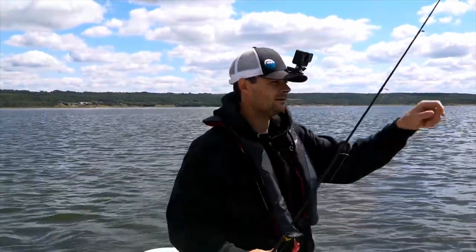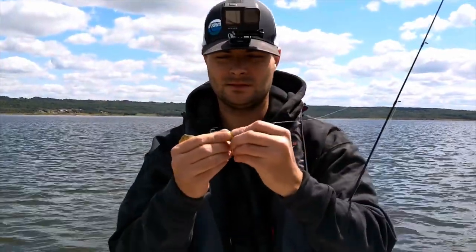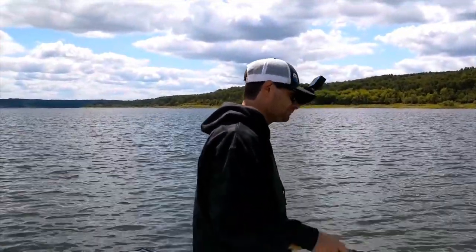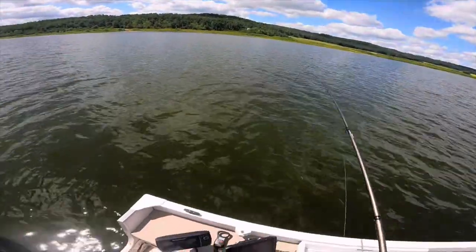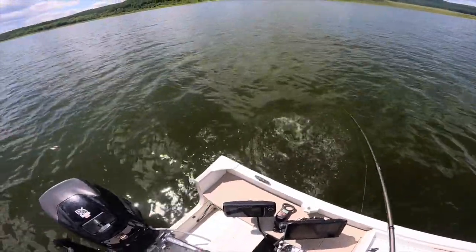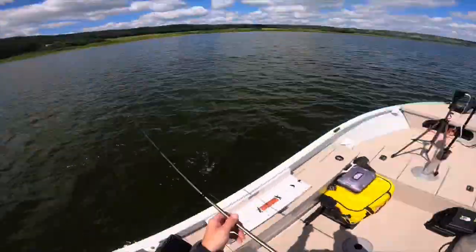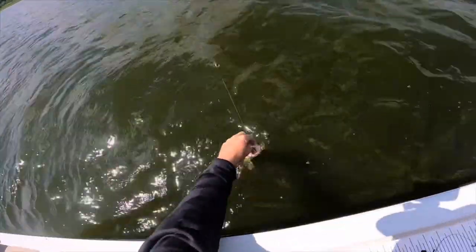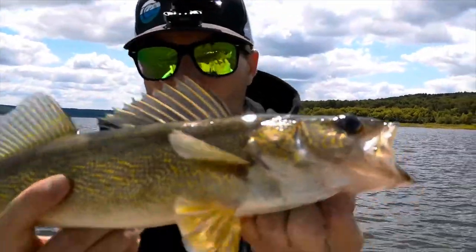Oh, hold on that tail. First cast, first little hit. Keep trying here. They're just pulling on that tail, but that's a good eater to start. Good eater to start. Well, we're on the board first. Good eater.